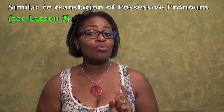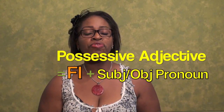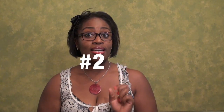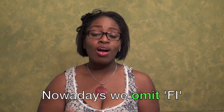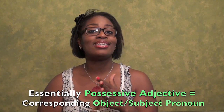First thing, its translation is pretty much similar to the translation for possessive pronouns. That is, we often use the word fi before the translation of the object and subject pronouns. Second thing to note, we never normally use the word own after the possessive adjectives as we do with possessive pronouns. The third thing to note is that sometimes we actually do not use fi in the translation of the possessive adjectives. We drop it off and we only use a corresponding translation for the object and the subject pronoun.